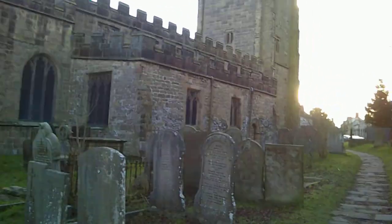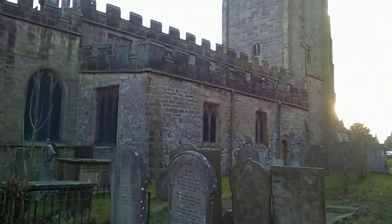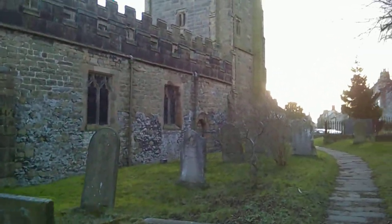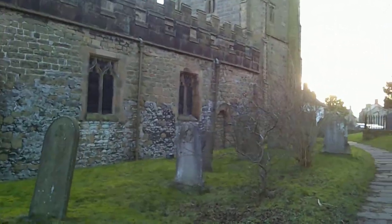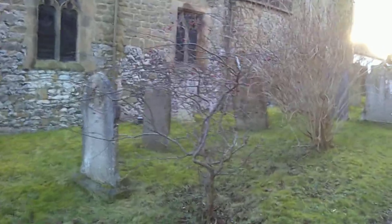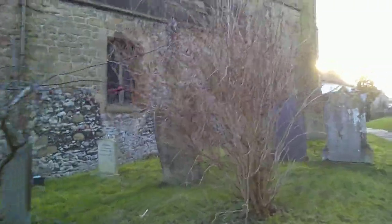And we move around here. You have your north aisle, with the north door. Although the north door has, of course, been blocked off because, look, if you're not using the north door, then it's just an open space to let more drafts into your church, which you do not want.